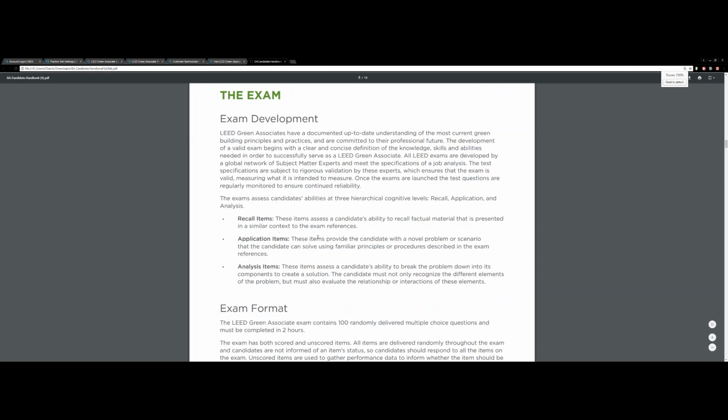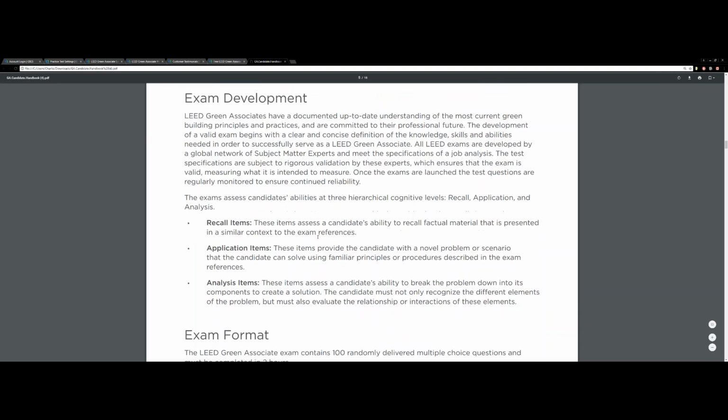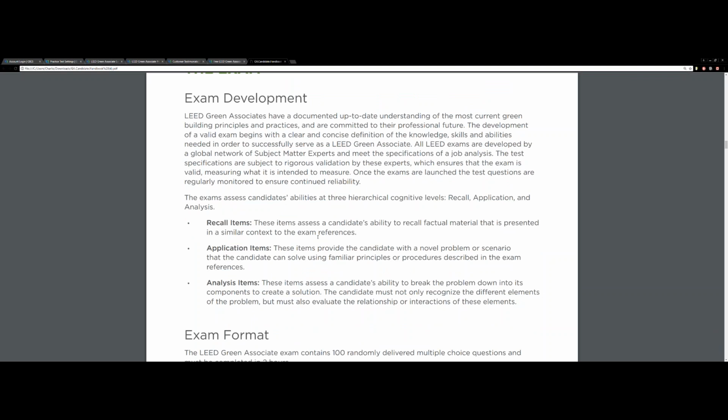This is important, though, and I want to zoom in a little bit more and talk about how this exam, this 100-question multiple choice exam, is structured. They're going to give you 3 types of questions. The first one is called recall. Those are the really quick, factual questions, kind of vocabulary or what number do we need to hit. You're going to get some application questions, which are more of a scenario. And then you might even get some analysis, which is more of a problem-solving question.